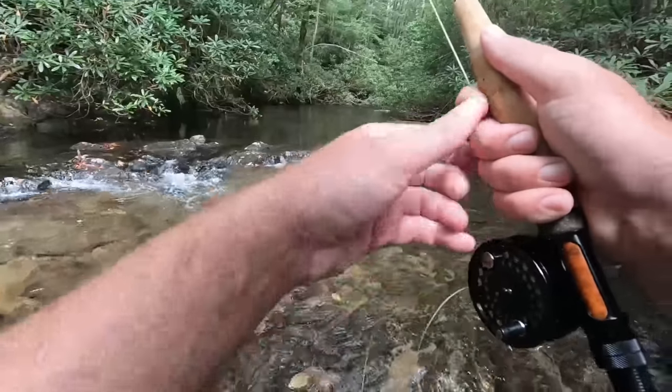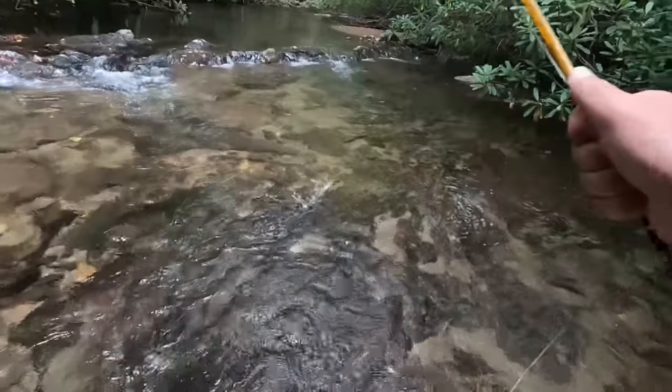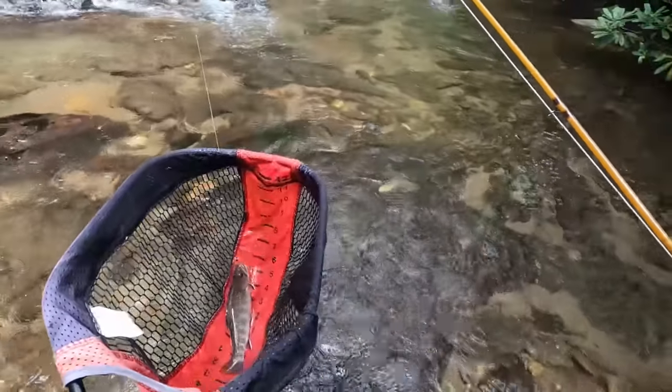Boom! That's a solid fish right there. That's a good fish. That is a nice one. Come on, buddy. Yes. Dude, that's my biggest one today. That's the biggest one of the trip. I think it's fat.